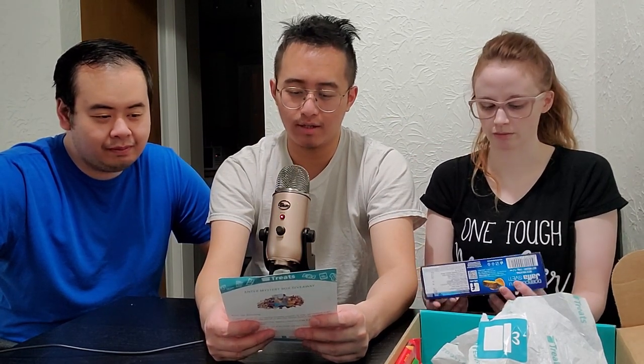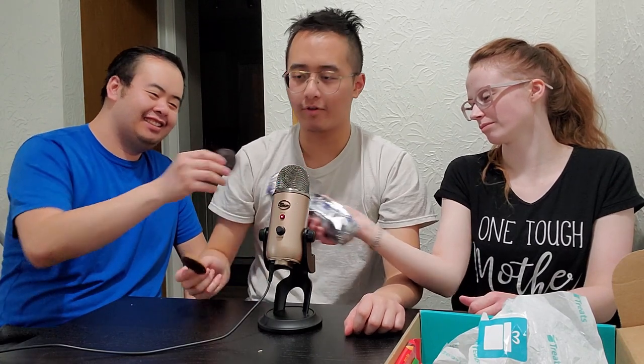Jaffa cakes. Mini biscuit sized cakes composed of sponge cake, flavored orange fruit jelly, and a coating of chocolate. They're like orange wafers with chocolate coating. It's like orange jelly stuff right there. It's really soft. The inside is like soft jelly. I was assuming, from the look of it, that it was going to be a hard crunch. Man, this is great.